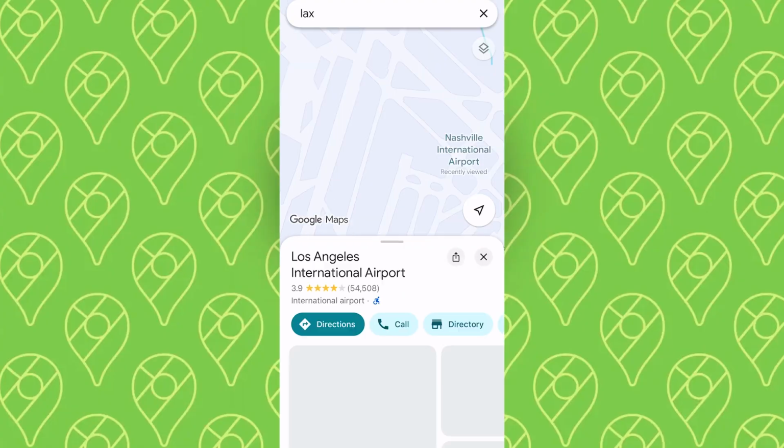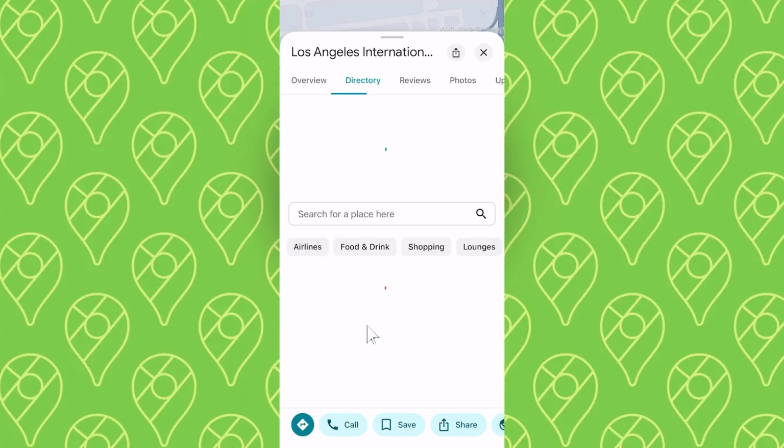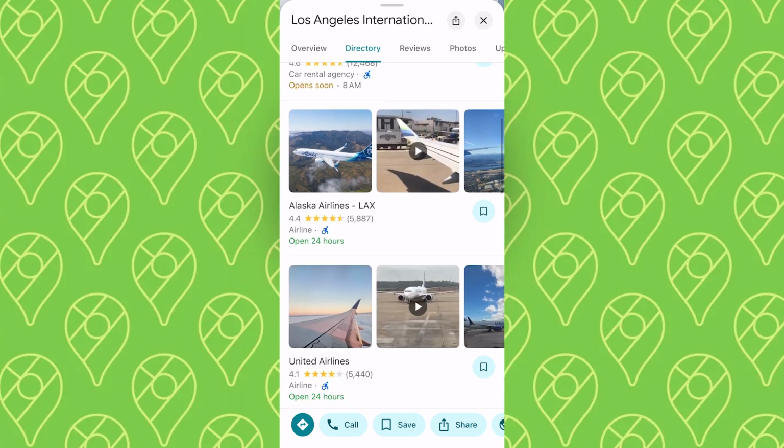Number 4, airport directories. Before your next flight, you can actually search your airport and tap directory. You maybe ask, what does that do for me? Hold on. You then get a full breakdown of lounges, restaurants, gates, shops, ATMs, all that good stuff. All before you even step inside of the airport. We do a lot of traveling. I love this one. I'm already on Google Maps. I might as well keep all my information in one place.